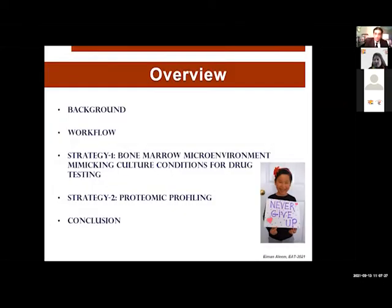So I'm going to talk to you today about two strategies that we have been using to better predict drug responses in AML. One of them is by generating or creating a bone marrow mimicking microenvironment culture condition for drug testing. And the other one, which I'm going to touch upon lightly, is proteomic profiling.